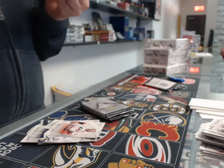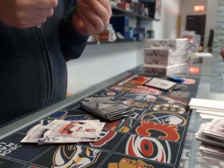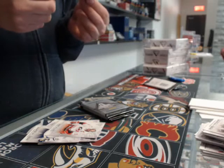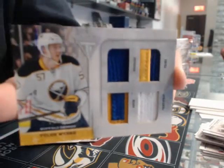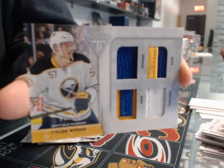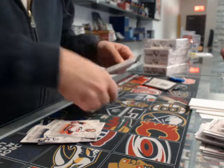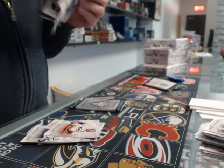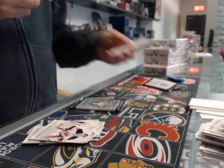The Buffalo Sabres. These were beautiful. Quad material. We have a jersey, a prime, a patch, and a fight strap for the Buffalo Sabres, number 25 of Tyler Myers. Oh, I really love those cards. Nice hit for the Buffalo Sabres. Oh, there you go.